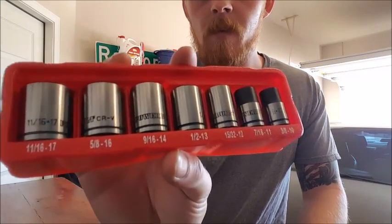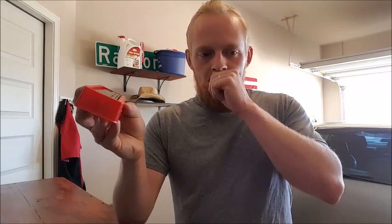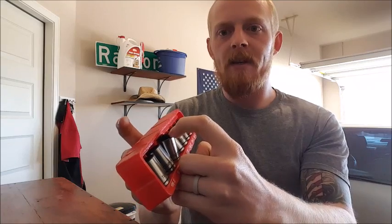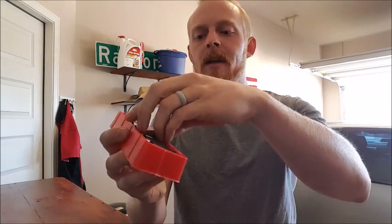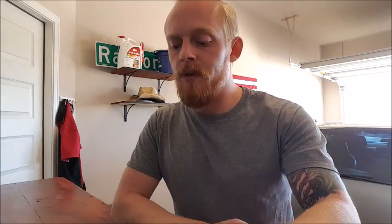Also a lifetime warranty, also $10. It comes in a nice blow molded little case to set in your toolbox. The only thing I don't care about with this blow molded case is it's not like Snap-on or those that use these types of trays where the sockets sit above the tray. So when you're going in to get a socket, it might catch the lip, and they're not as easy to get out as some of the others that put their sockets in trays like this. But overall, it's decent. I'll let you guys know how they work once I use them.